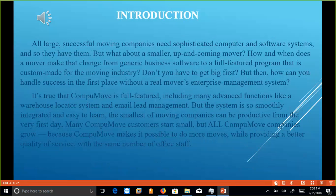Hi, this is the introduction. We're talking about the CompuMove software system, which is needed by many companies that are in the moving industry. This CompuMove system will help these companies to better serve their clients and make things easy for their employees.